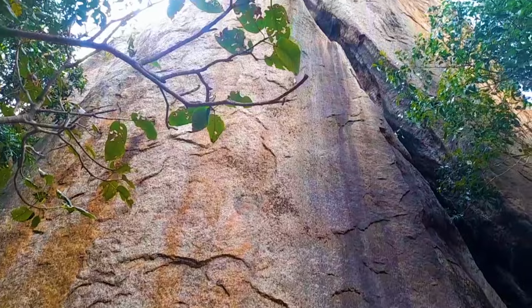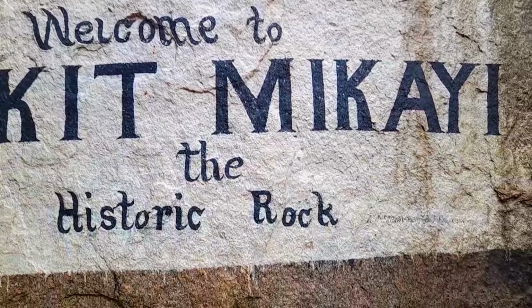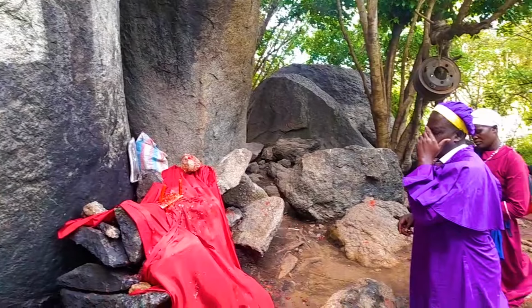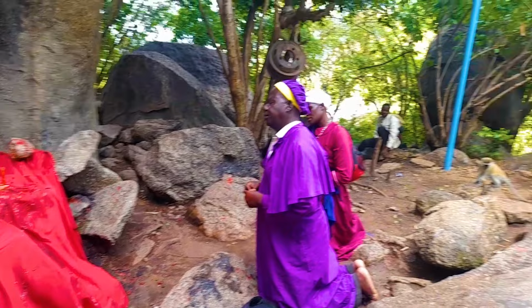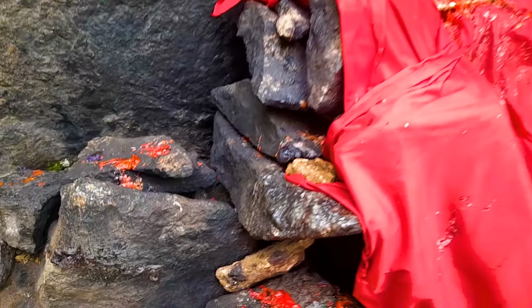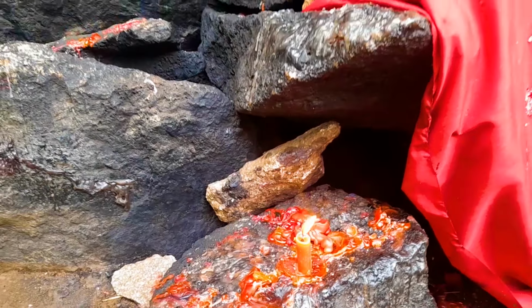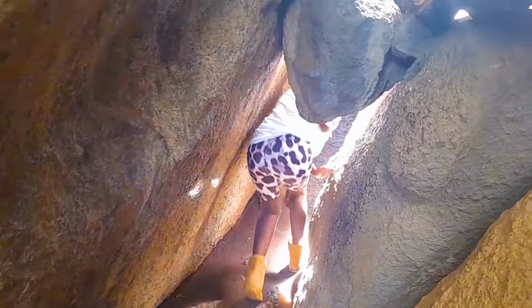After some time, people realized that Jaduong used to stay in this rock for a long time. When people came to look for him, the wife used to jokingly say that Jaduong is in the place of the first wife, because he used to refer to this place as the first wife of Jaduong. The time that Jaduong used to spend here was a lot, not even a day, like several days inside this rock. So that is where the name came from. Kit means the rock, and Mikayi means first wife. So it's the rock of the first wife, Kit Mikayi.